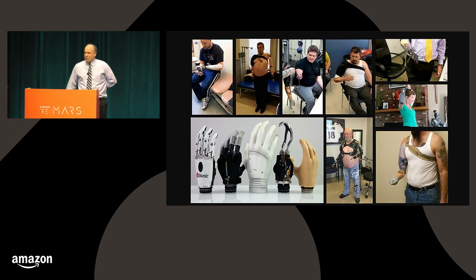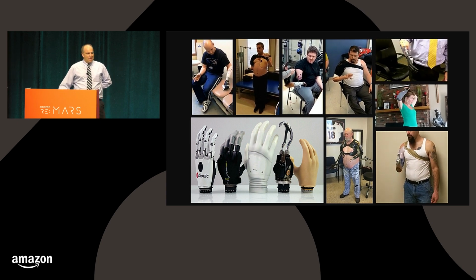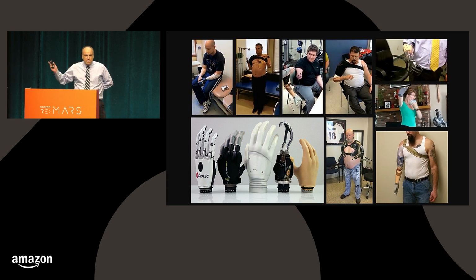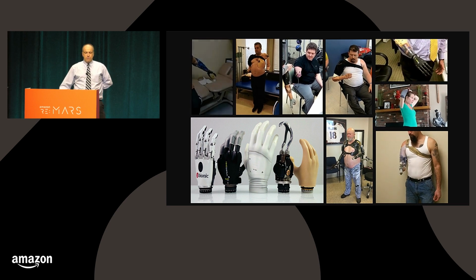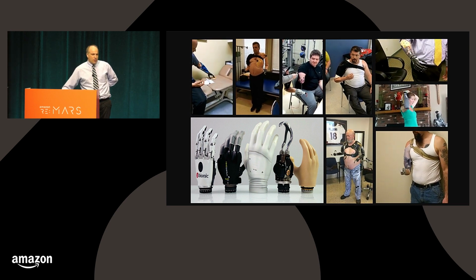So we had thought when we started this work on bionic legs around 10 years ago that we would just apply these experiences that we had developed directly. We would use statistical pattern recognition to decode knee and ankle joints. And it kind of worked.